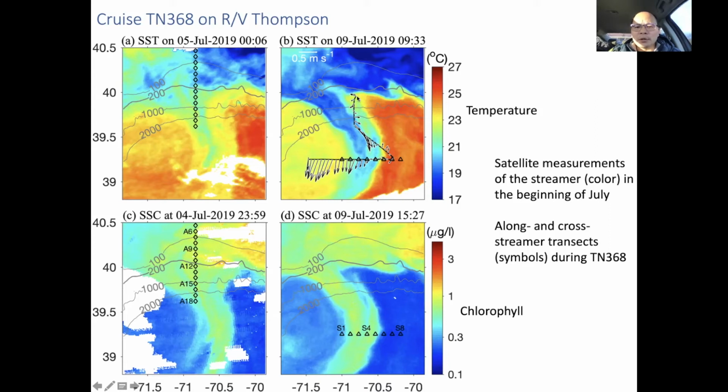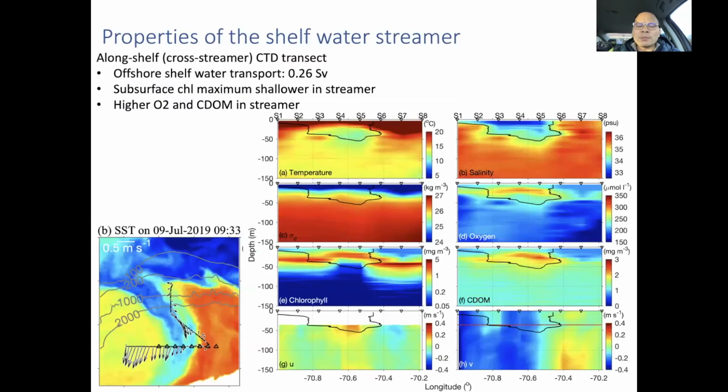And we also towed a video plankton recorder, VPR, along this banded curve. So that's what we called the coat hanger transect. So along all these transects, we had a variety of measurements below the surface. So we know the subsurface structure of the streamer at those times. So here, for the sake of time, I'm showing you the cross-streamer transect along these triangles. And we had temperature, salinity, density, oxygen, chlorophyll, sediment, velocities, and a number of other variables. For the sake of time, I'm not showing them here.